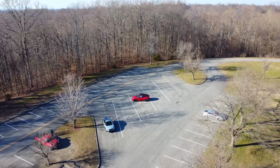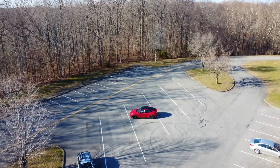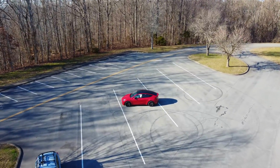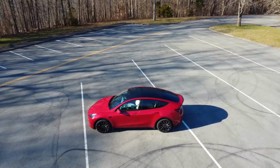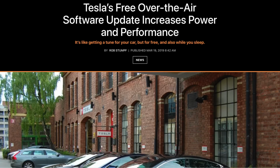This means that you can get new features and improvements for your Model Y without having to visit a dealership or service center. Teslas regularly receive software updates that add new features or improve existing ones, and these updates can be installed automatically via a wireless connection. Some examples of updates that have been released in the past include new autopilot features, improved range, and new infotainment features.